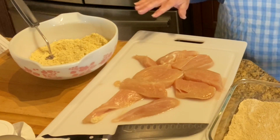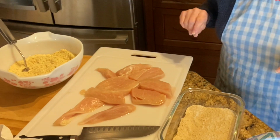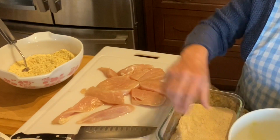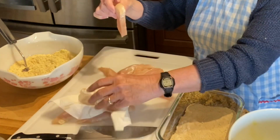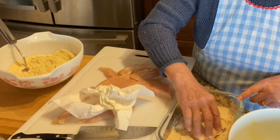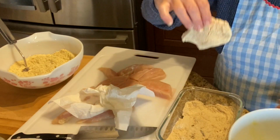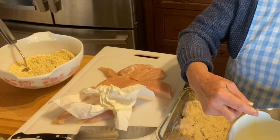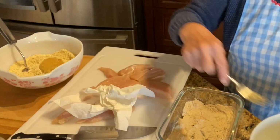So I've got everything ready to go. My lard is melted. Now I'm waiting for it to come up to temperature. So what I'm going to do now is I'm going to take my slices and I'm going to, again, blot them just a little bit because it's really juicy. I'm going to dip them in the oat flour. Just dredge it just a little bit. Like that. Now I'm going to put it in the egg mixture. Actually, just eggs. And then into the coating.